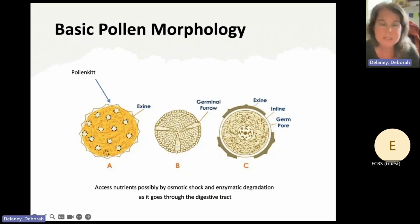Pollen is extremely protected. It is an expensive gamete for a plant to make. It's the male gamete. And so this protected protein ball is hardy and able to be protected from outside elements, but bees have evolved a way to break down the exterior hard portion of the pollen ball in order to utilize nutrients and to change some of the constituents of that pollen grain into different vitamins and minerals through help of microbes.